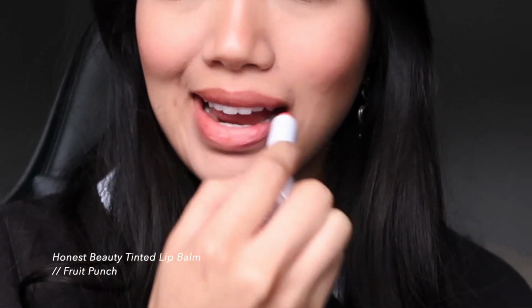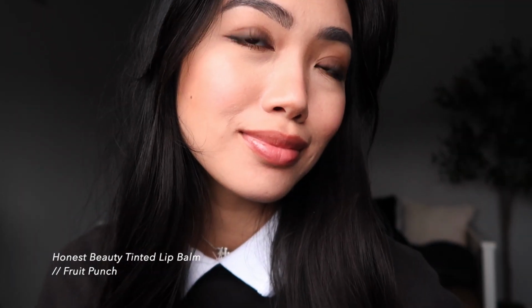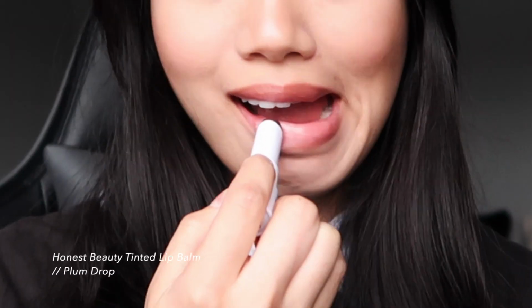It feels a little on the cheap side just because of the plastic clear cap, but don't let that stop you from getting it. It's a really good lip balm. Simple design. There's about 6 shades. I usually don't go for the red orange shades because they're a little intimidating to me, but I feel like this one is a really good segue into those more orangey shades. And for Plum Drop, it's a nice kind of mulberry.